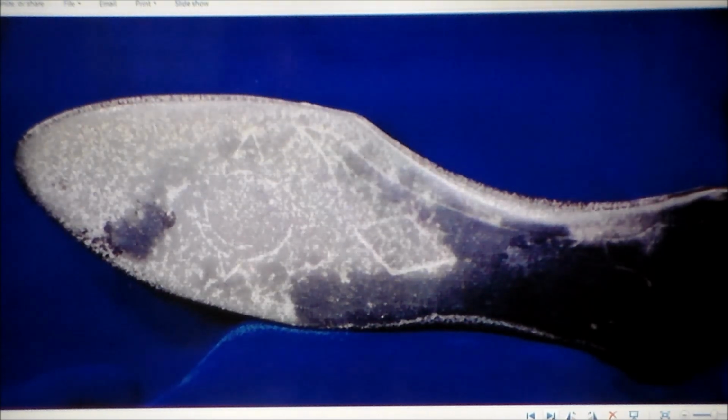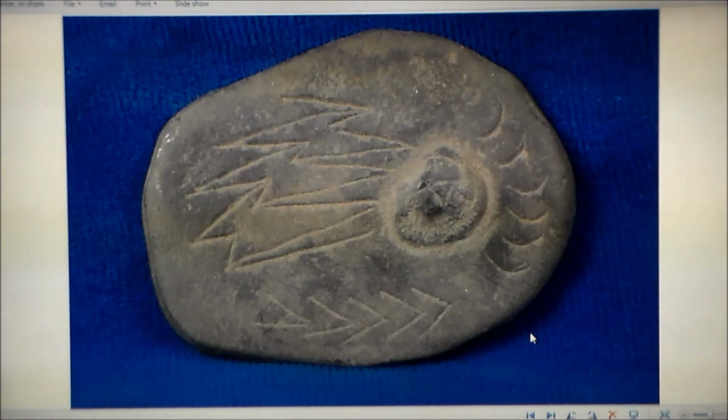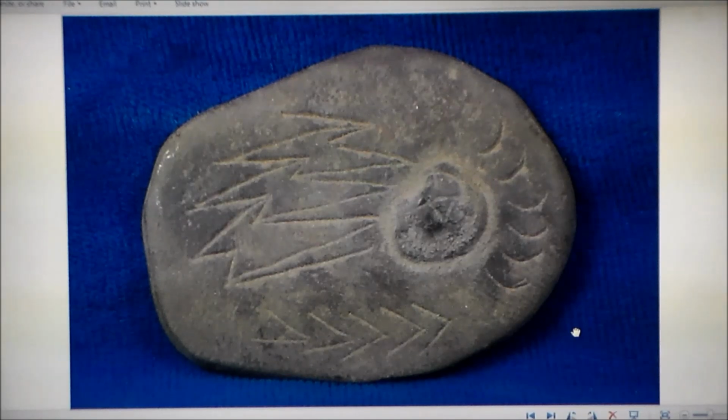Let's look at the reverse. Could that be some kind of scraper? Here's another one. I call it spokes. Why would you drill these tiny little holes? How did they drill these tiny little holes in ancient times in some of these artifacts? I don't know what this is. I show it in other galleries. It's been around.